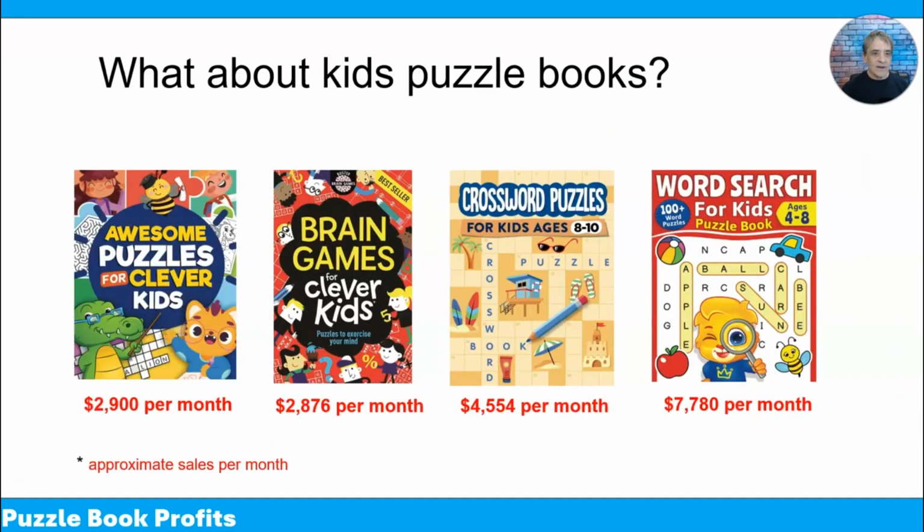All right, what's next? What about kids' puzzle books? I've been showing you adults. All right, the kids' puzzle book market is insanely profitable, okay? These are just some books I threw up here for you to look at. $2,900 per month, $2,800 per month, $4,500 per month, $7,700 per month.